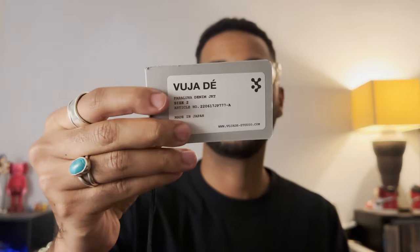Also comes with a little Vuja Day tag, and then just like a Japanese tag right here. Not sure what's listed on here. It might be like just general advice for washing the garment. I'm not sure. Other than that, have a few random clips.